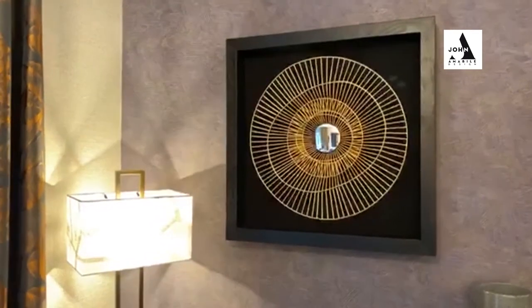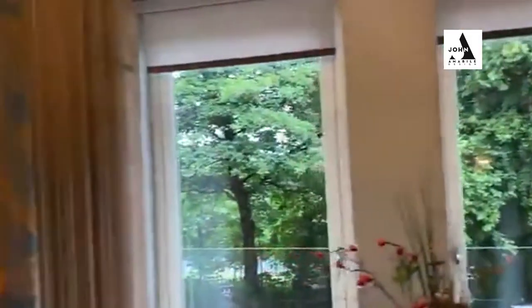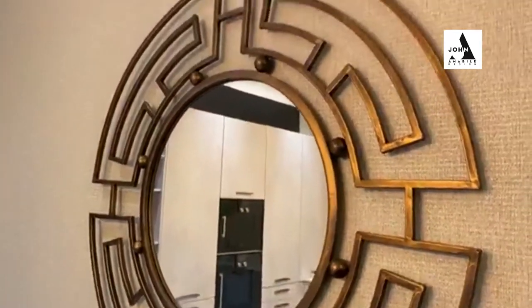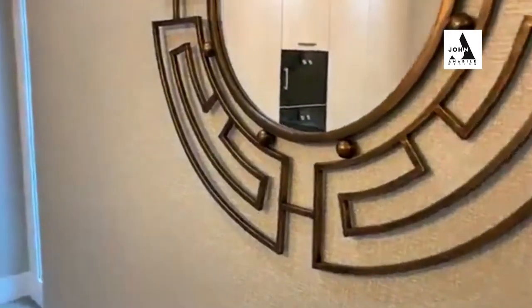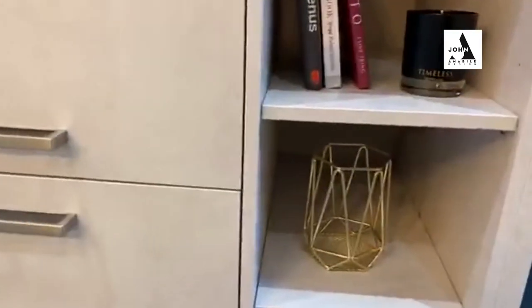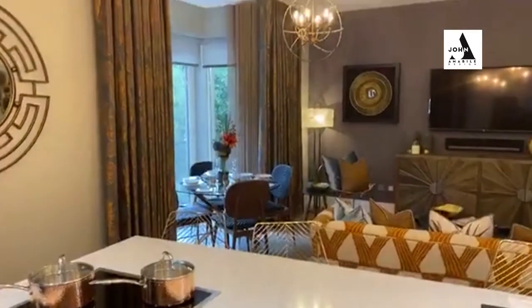Now, over the last 2 years, I would say that we've kind of veered away from chromes and we've started to go for coppers and golds and brasses, and it actually works excellently well. So whether you want to start doing that by introducing a lovely mirror in copper, or you want to introduce simply some copper pots and pans, or even if you want to take it a little bit slower with some accessories, or even a lovely copper cheese grater, you can very easily start to introduce a warmer tone into the room.